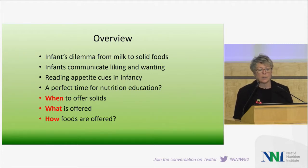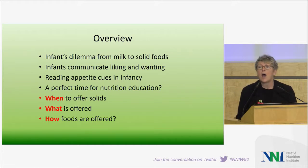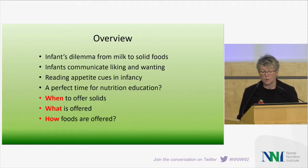And then I'm going to tell you a little bit about how we read appetite cues in infancy, because Anne Dattilo this morning talked to us about responsive feeding, and I want to talk to you about how we recognize what infants are telling us if we want to respond to them properly. And then finally, I'll talk a little bit about how responsive feeding and introduction of solids might be a perfect time for nutrition education. So not just when to offer solids, but what is offered and how foods are offered.